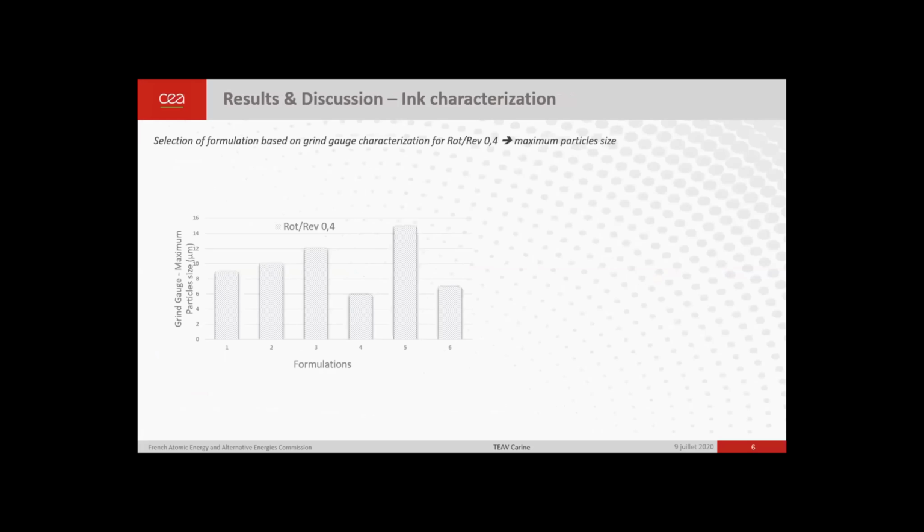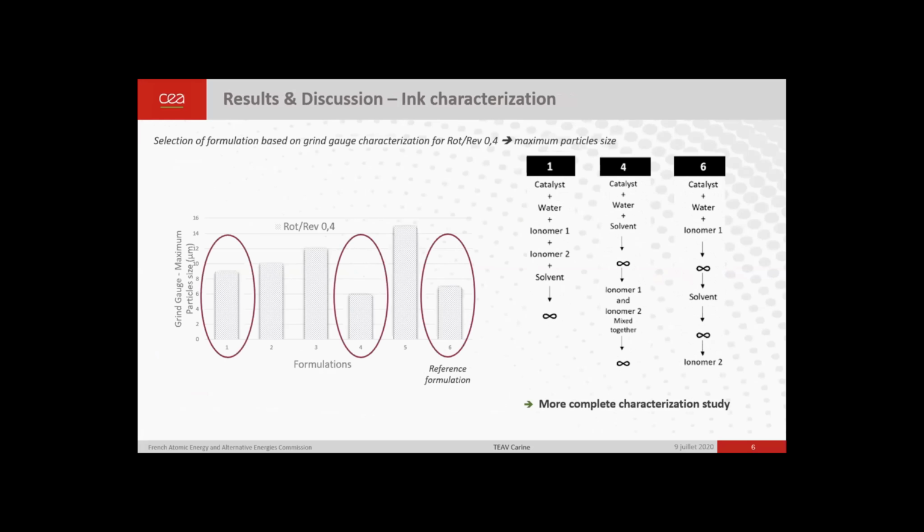About results now. We have tested the 6 formulations for 1 dispersion process, and based on the gauge characterizations, I selected the best 3 formulations with a very low particle size, so 1, 4, and 6, 6 which is our reference formulation, to do a more complete characterization after that.